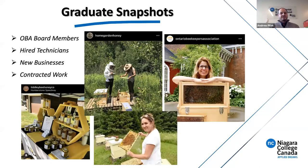And then here are just a few snapshots of some of our graduates. On the far right, we have Joanna Paul. She is a graduate of the program who is a small scale beekeeper. She's also a board member of the Ontario Beekeepers Association. On the bottom is Angela Rosenkrantz. She was a classmate of mine. She has her own vineyard here in Niagara, but she also has her own small scale beekeeping operation that produces honey as well.